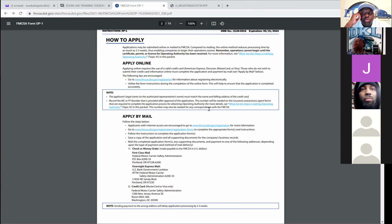So with the BOC-3, now you can represent yourself as a process agent, but the company will have to file the BOC-3 form with the FMCSA, letting them know that you are officially covered, that you have a process server for the state that you are in, as well as states that you are conducting contracts in with either shippers or carriers. Okay.